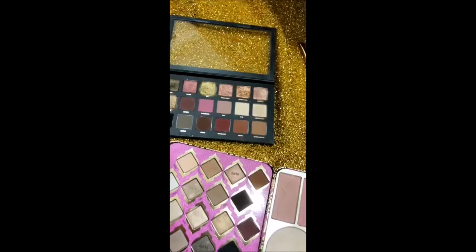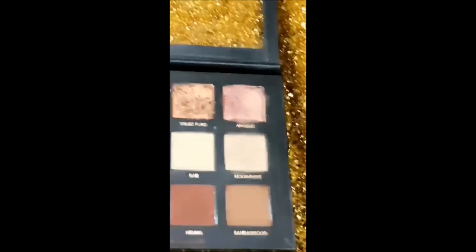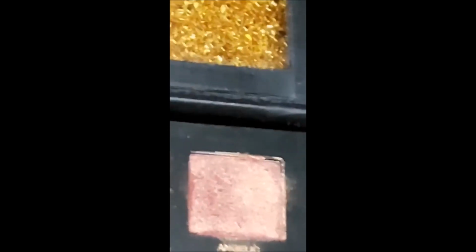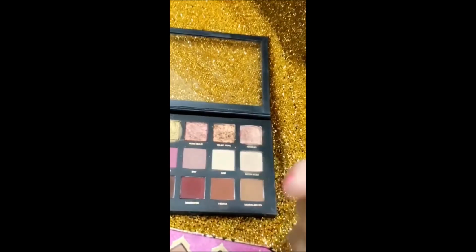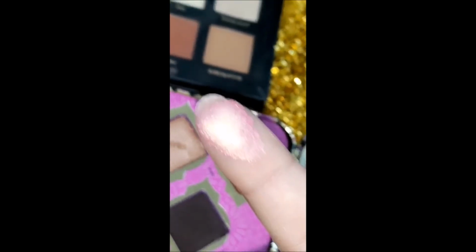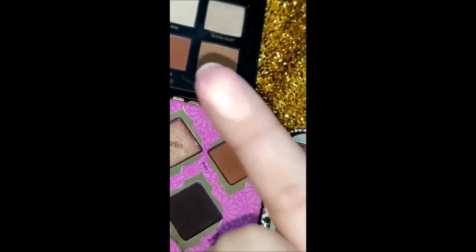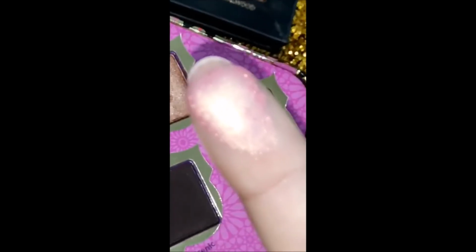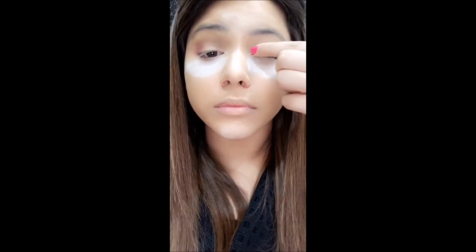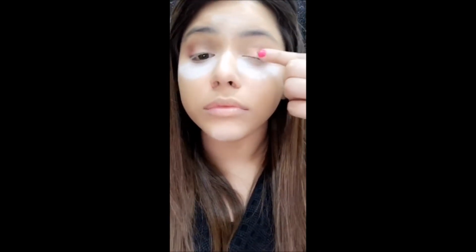it's going to create. And the next shade that I'll be taking is this angelic shade, which is actually called Angelic as well, and I'll be taking it with my finger and putting it on my lid. So guys, I just wanted to show you the pigment this palette has. This is a rose gold shade. Focus, yes. And I'm going to put this on my lid. See that?